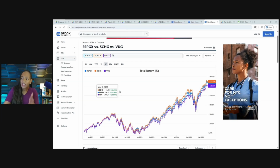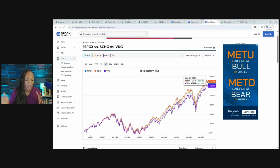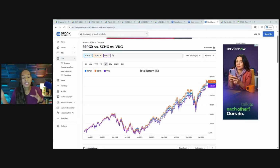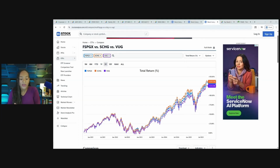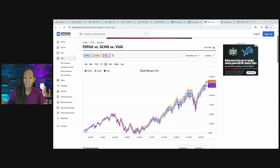So looking at these three funds together, we see they all move very similar and are very close when it comes to the performance. But when it comes to ETFs, exchange traded funds, they trade like a stock, and you have flexibility of investing into them on different brokerages. Whereas FSPGX is a mutual fund, which will have you limited to Fidelity.